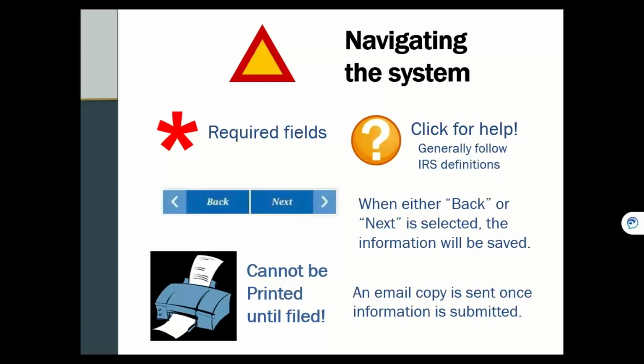At the bottom of many pages, you'll see arrows pointing either back or next. By clicking either back or next at the bottom of the page, your information is going to be stored up to that point. So if you need to stop before completing it, maybe you got called away to pick up your kids or you had to run out and do an errand, you'll be able to log back in later and pick up where you left off. So if you hit next or back, it's going to save your information up to that point.